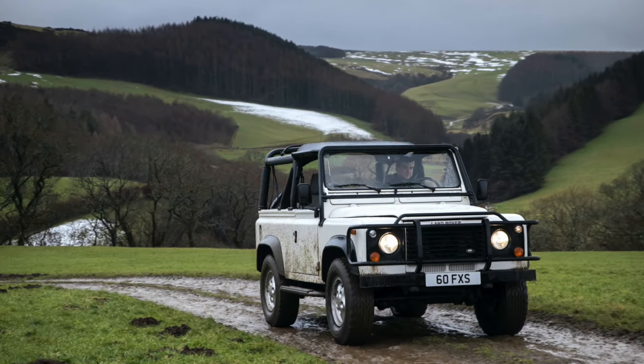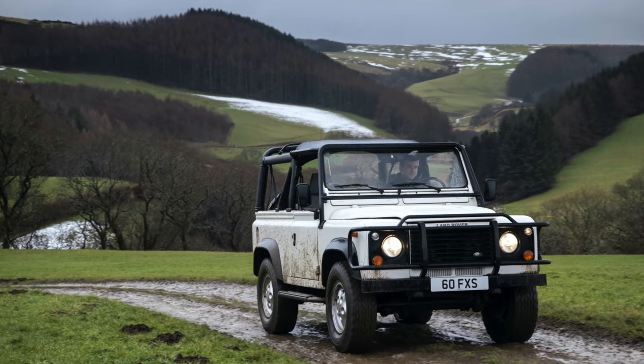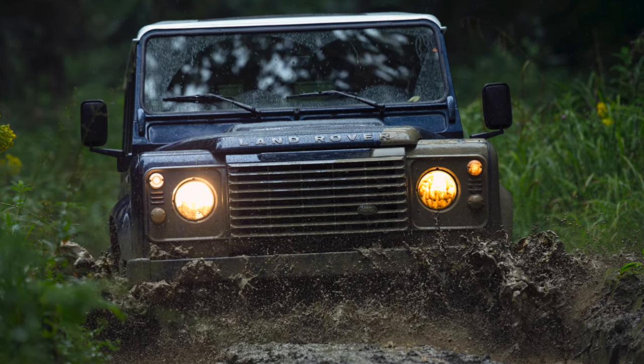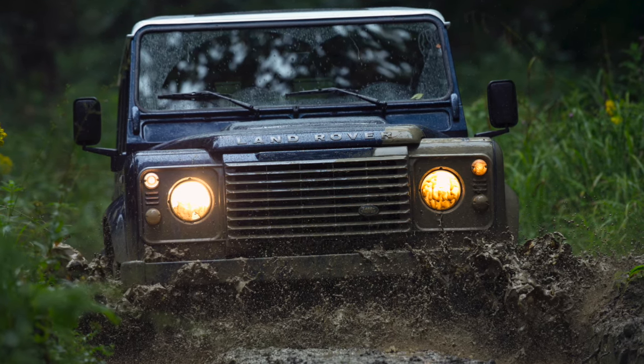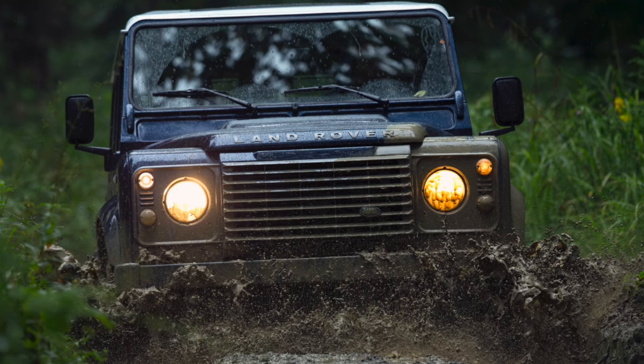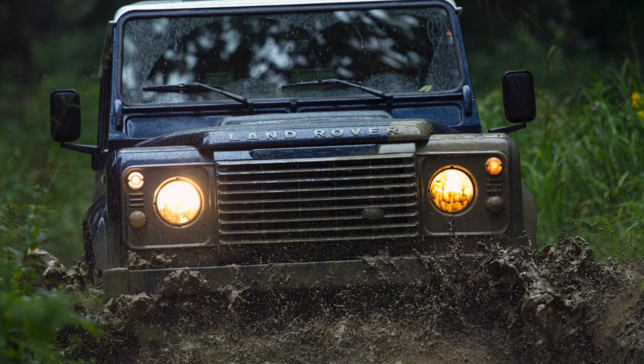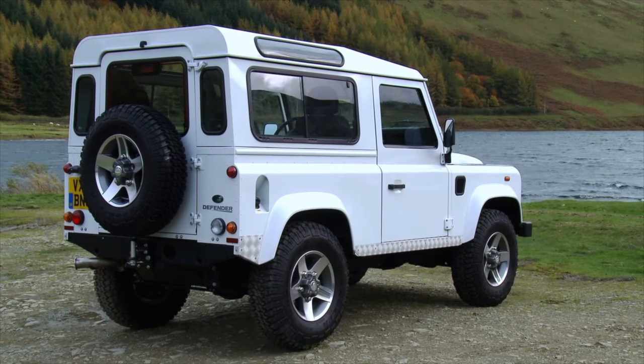Finally, differential issues are reported for a variety of reasons. The Salisbury differentials fitted to pre-2011 models are considered sturdy and durable, but thin crown wheel teeth can break when under a particularly high torque demand and heavy load at the same time. Later differentials are more modern and advanced, but are not generally considered as sturdy by Defender owners.